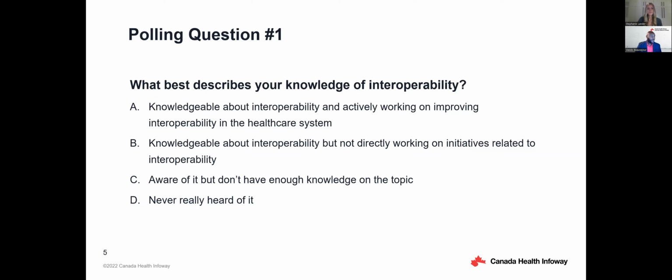The first question, as I mentioned, is what best describes your knowledge of interoperability? I'll give you 10 seconds to answer. Wow, I like data. I think we are still getting some answers.